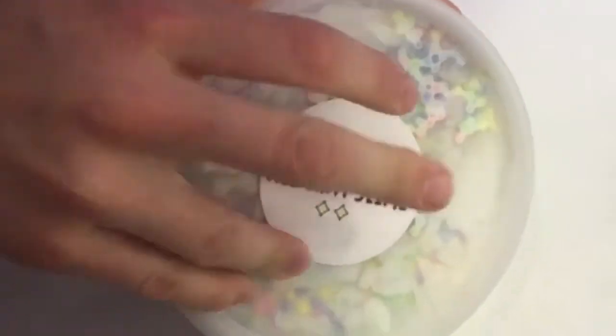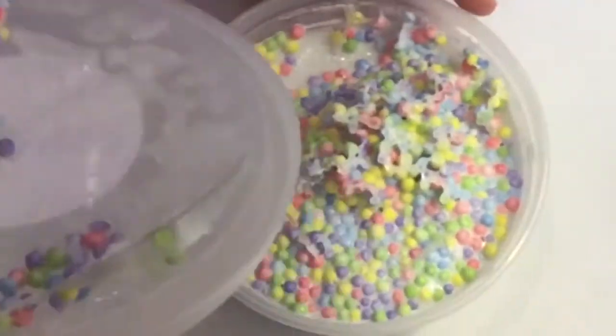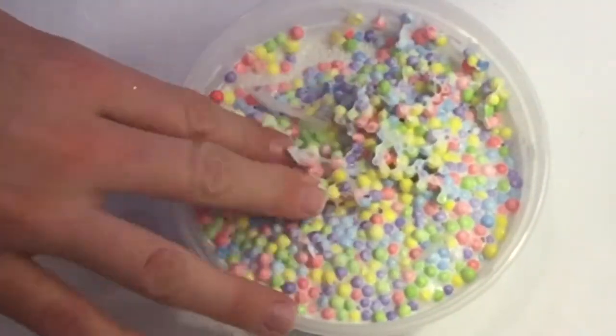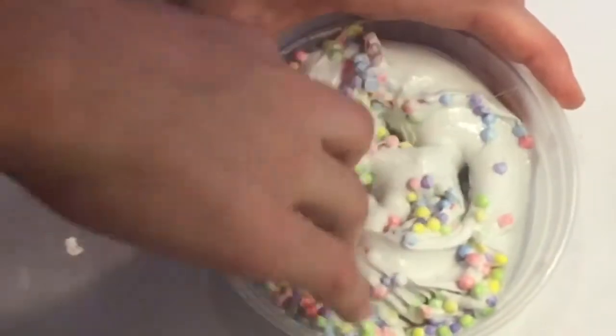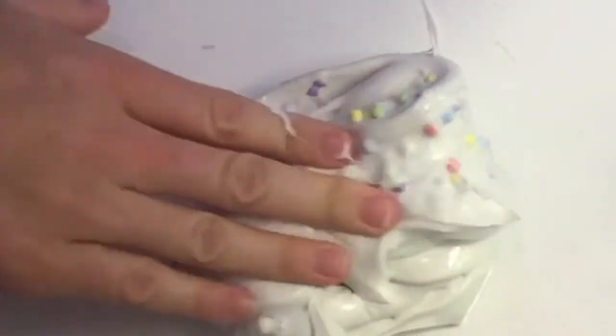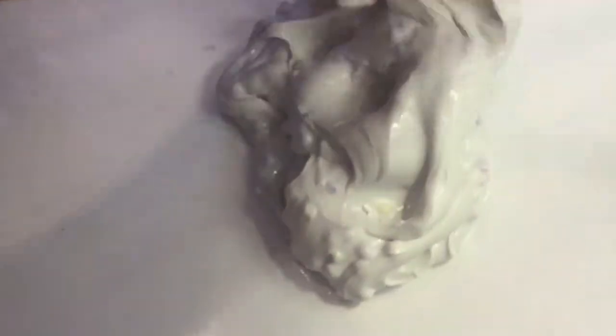Here we have Funfetti Cake Mix, or Christmas Cookies, because I did change the name of it for Christmas, but now that Christmas is over, I'm pretty sure it's going to be back to Funfetti Cake Mix. Speaking of which, I'm so sad that Christmas is over, but it is a really, really nice texture. I'm not really sure how I created it. It is just a really spreadable texture, and it has rainbow medium-sized foam beads in it, and it is scented like pastries.